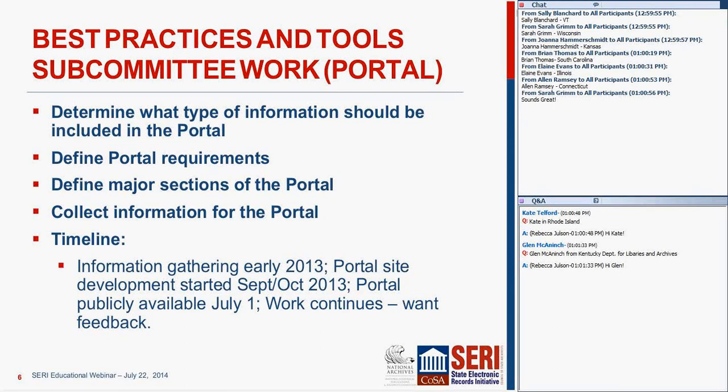So it started in early 2013. The site itself on the website was developed for us in September, October of 2013. And we were able to play with the portal online, being able to add resources and add content to the portal. And it went public on July 1st. So it's been live for 21 days, but it continues. We want feedback. We want your information. We want to hear from you. And so we'll talk about this as we move forward, of how you can help make the portal more useful for your needs.